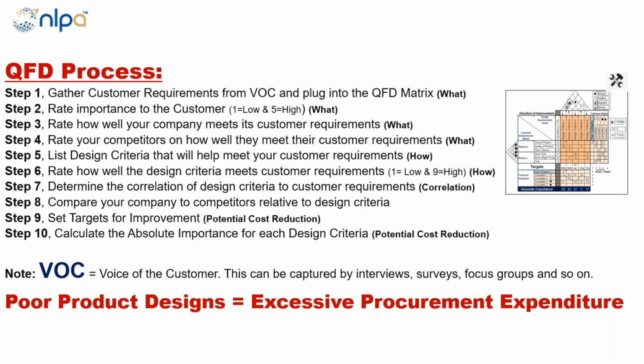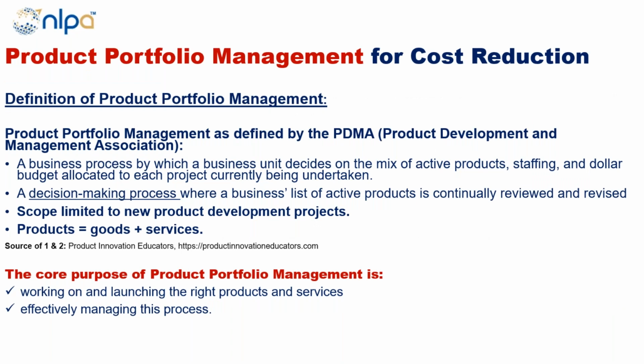That is so true. So again, we look at products, we look at existing products, we look at the designs, and guaranteed if in your organizations you don't have a methodology like that that scrutinizes your existing lineup of products and services, there are huge opportunities for cost reduction. Product portfolio management for cost reduction, and building the case of leveraging product portfolio management for cost reduction.